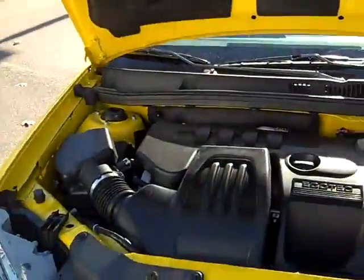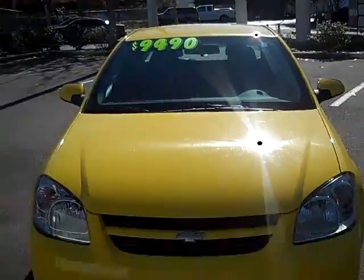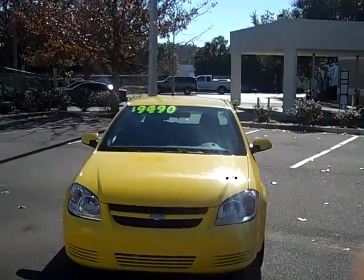But anyway, this is a really nice 2008 Chevy Cobalt LT with 41,800 miles on it. $94.90 for this car, which is a really great deal. It's value priced like all the vehicles that we have on my lot.